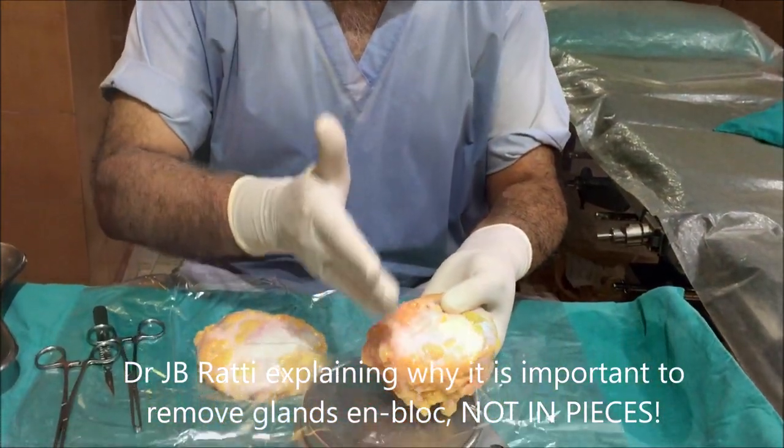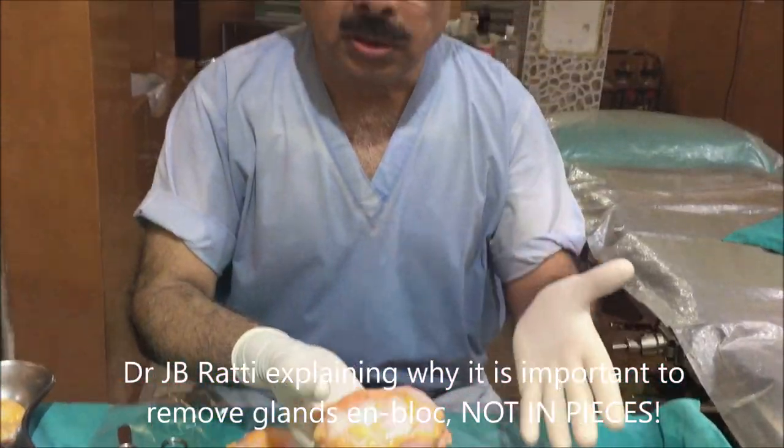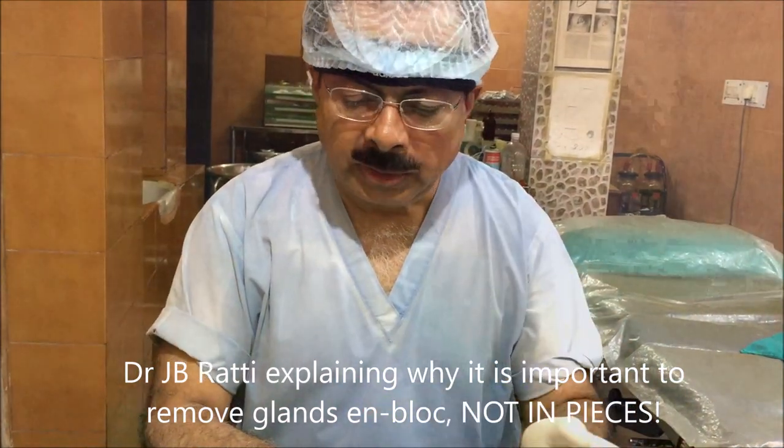Now, an important thing, it has not been removed in pieces. One complete mass in total. That's called en bloc removal, which ensures that nothing is left inside. So complete mammary gland removal is from the left side.